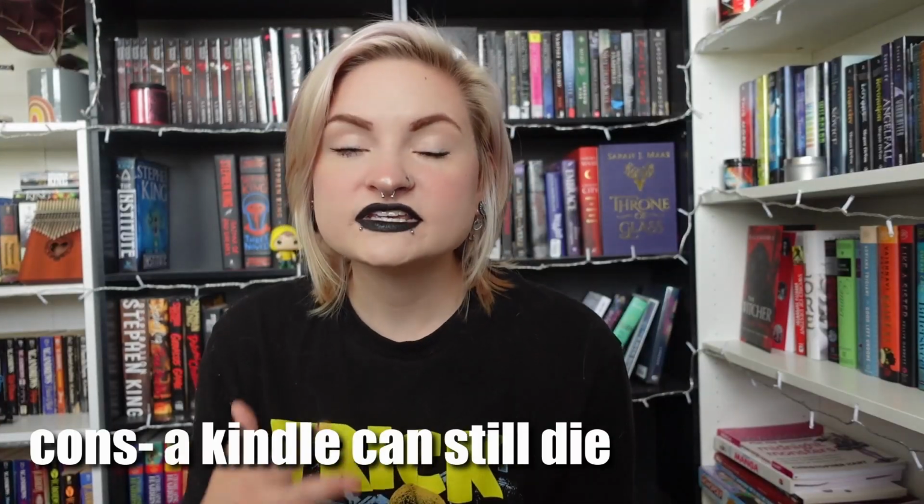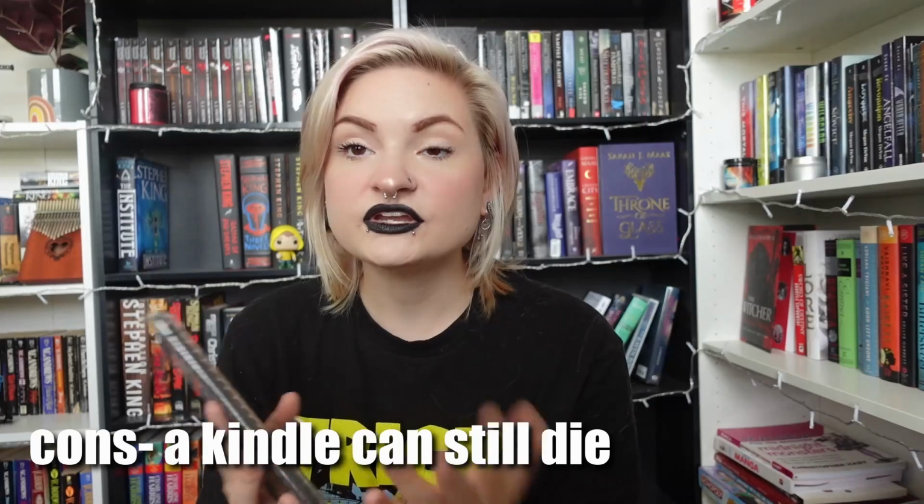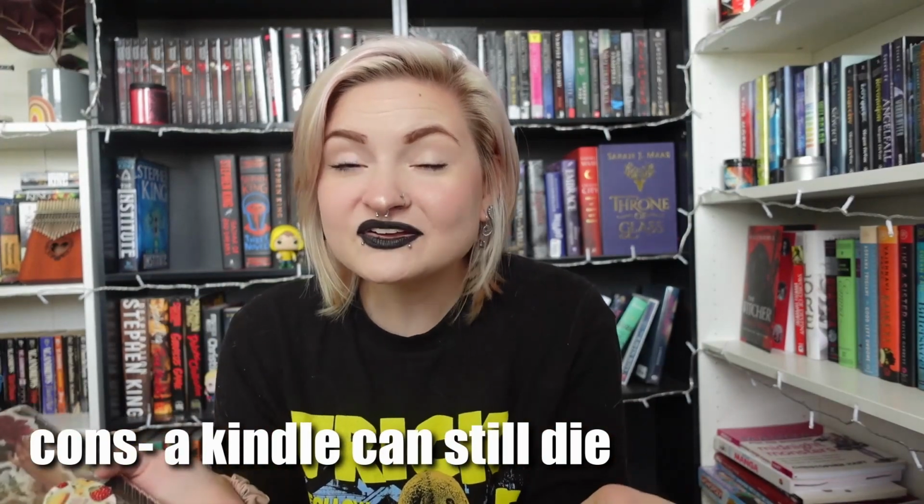The next con is obviously the battery life is really good in the Kindle, but you do still have to charge it. You don't have to charge a physical book. It's always going to be there for you to read. For a Kindle, you do need to charge it eventually. It doesn't have to be very often, but that is a disadvantage for some people, is that they don't want to wait for their book to charge. And I totally get that. It's not a big deal for me because I just charge it when it needs to be charged, and it's not very often for me, but I do see how that could be a con for some people.